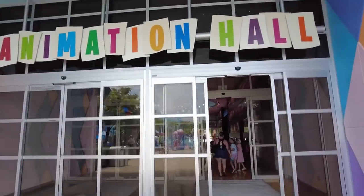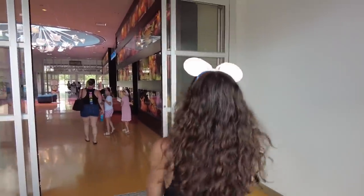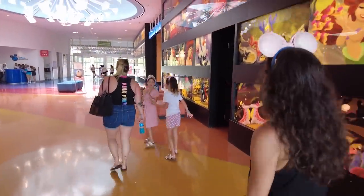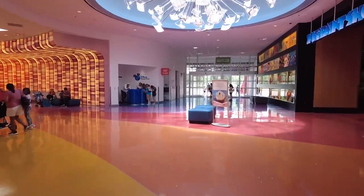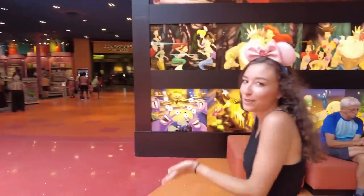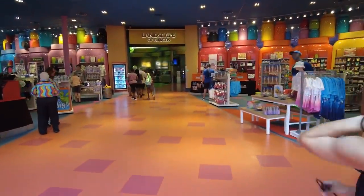So another thing that we both love to do when we are resort hopping is to check out the stores, because every single store on Disney property has a little something different. Now, a lot of them have the same stuff, but they might have some stuff unique to that resort too. So I feel like we need to hop in and just check it out. Well, I mean, what's the harm?